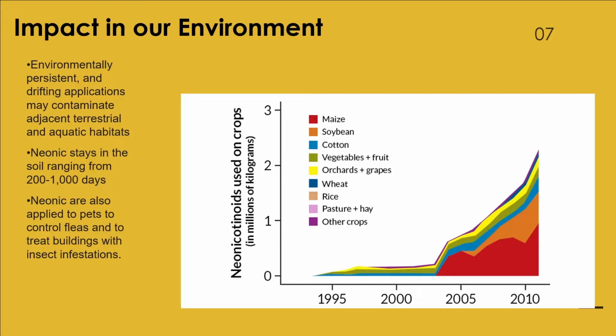As I mentioned before, neonics are environmentally persistent, and drifting applications may contaminate other aquatic habitats. Since it is very water soluble, it may go into our rivers, our oceans, our streams, and could impact other animals. Neonics stay in the soil ranging from 200 to 1,000 days. Neonics are also in some products such as flea control as well as insect infestation. And if you look at the graph here, the Center for Food Safety has shown that there is increased use of neonics since 2003 and it is predominantly found in maize and soybean.